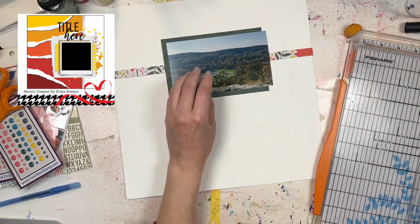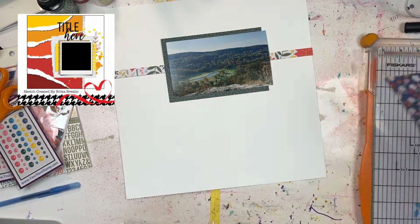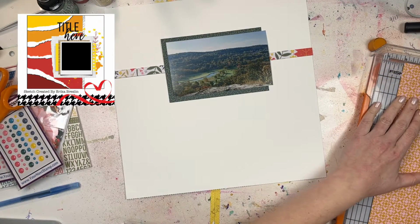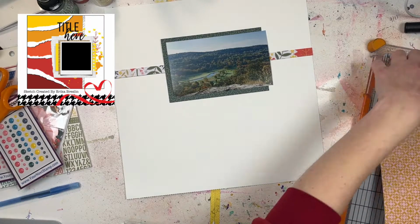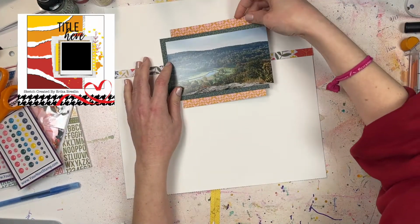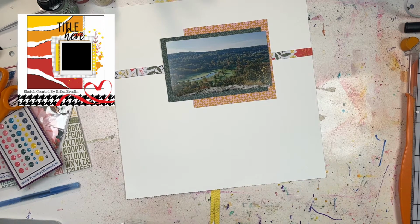But I'm also combining this for one of the 31 Days of Sketches challenges going on in the Paper Issues Friends and Fans Facebook group. I have the sketch right in that upper hand corner there. You can see it looks like there's some torn paper, a little bit of mixed media, and lots of paper layering. So this is my take on it, because I love the papers in this collection so very much.